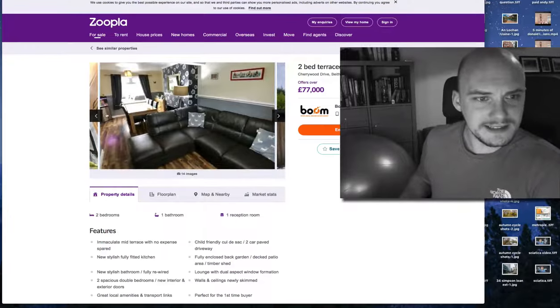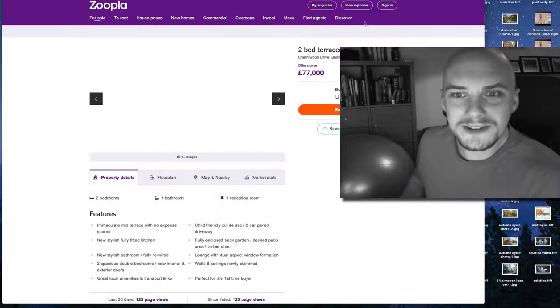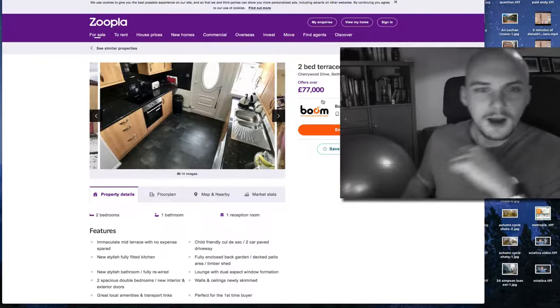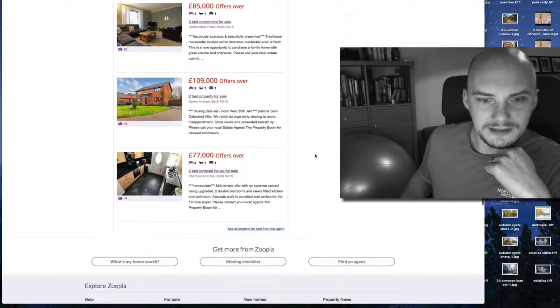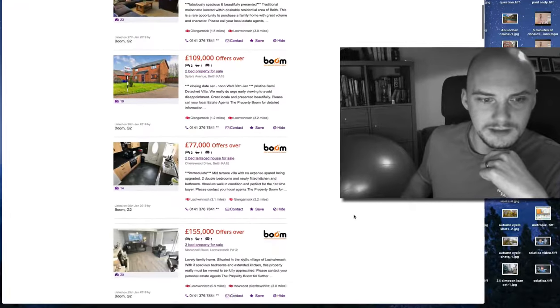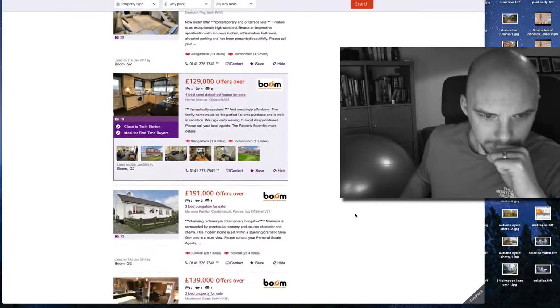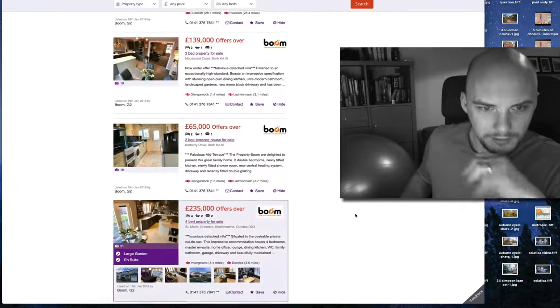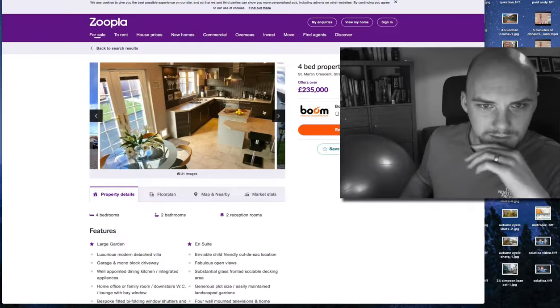But yeah, that was a good angle. Look at that angle straight away. Oh, was it Boom? Is it Boom Media? I think these guys might be pretty special. Let's see. See all properties for sale from this agent. Come on, let's see some expensive ones. Here's £230,000. Looks like one of the more expensive ones.